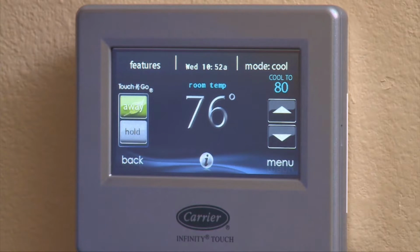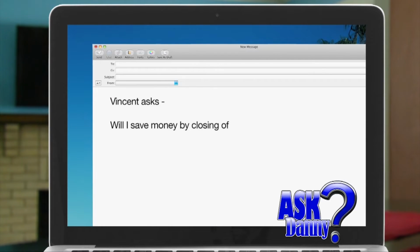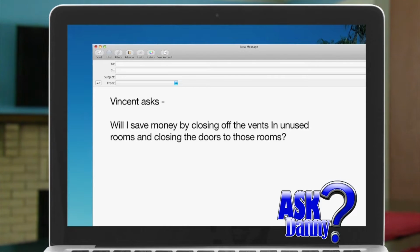Now let's check out one of your questions about heating and cooling. Vincent has this question: will I save money by closing off the vents in unused rooms and closing the doors to those rooms? You would think if you closed off a few rooms around your house and shut down all of the air conditioning and heating going into those rooms, you'd actually save money on your energy bill. Well, that's a myth, and here's why.